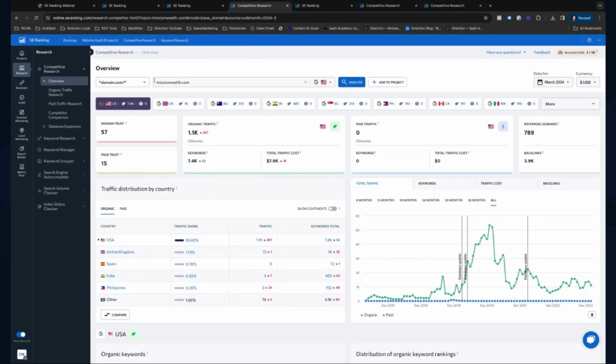Typically, what we will also do is go to the prospect's website using the competitive research tool. And we're going to see how much organic traffic they are generating, how many keywords they rank for, and how many referring domains they have.